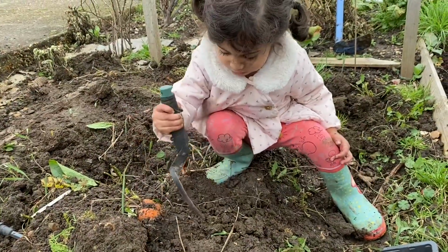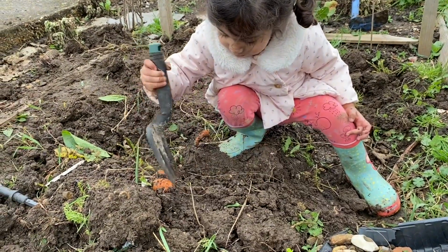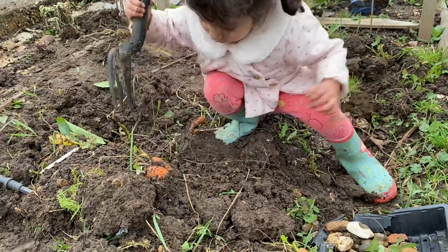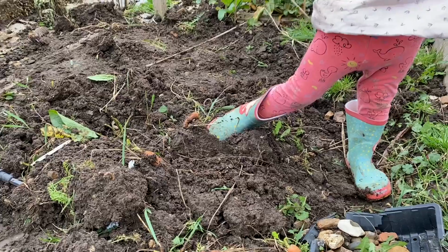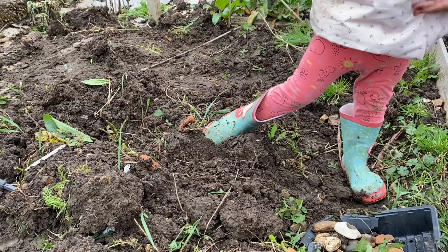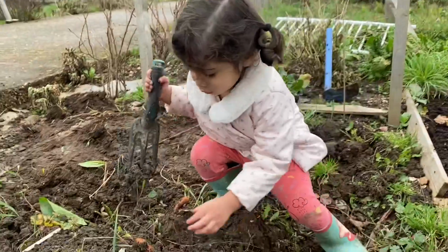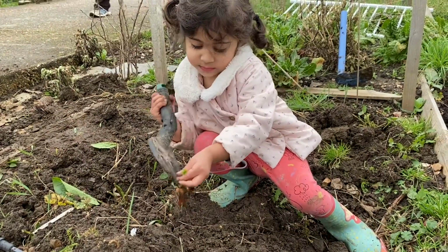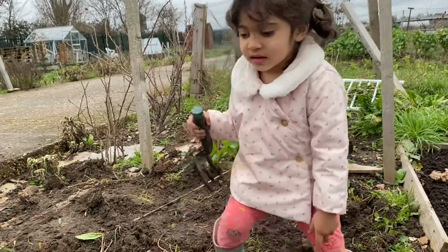We've been doing our work all along. She's sitting here and picking up little carrots that she can see. She's very happy doing it. So the main task for today was to harvest carrots, get 2 or 3 plots ready for further planting and sowing. And I think we will be coming in the following days to put some manure and compost for the berries.